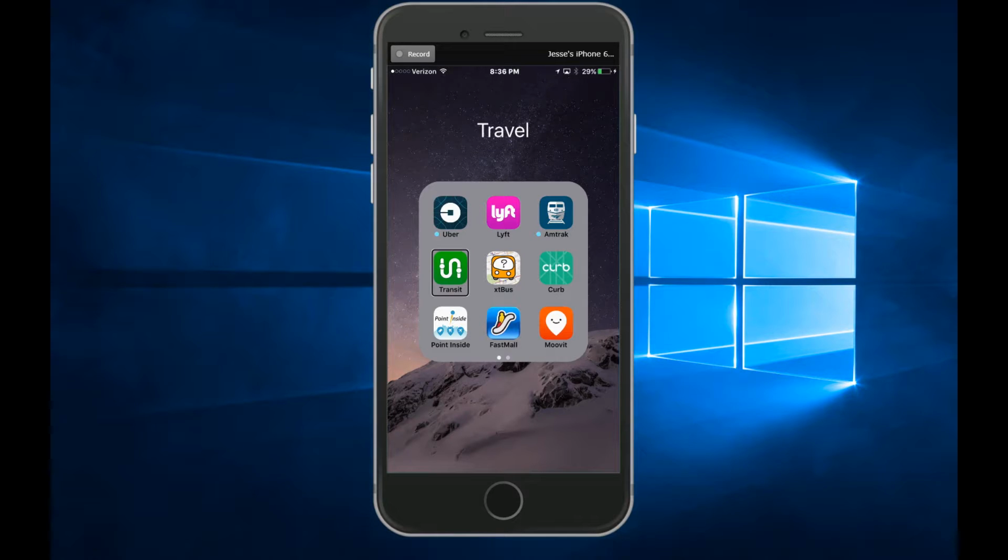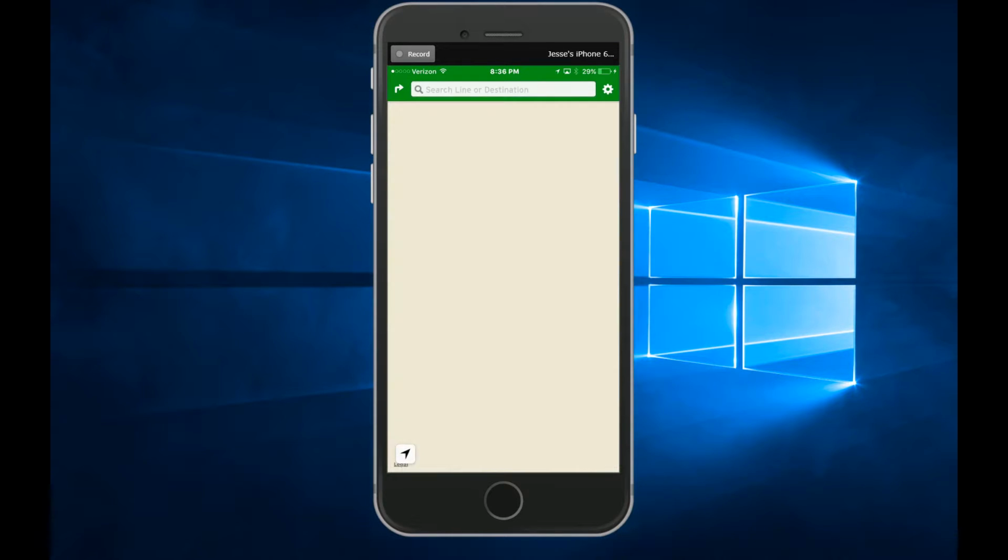Transit. Double tap to open. This one is called Transit app, the little green one on the left. It's green with a sideways S or something. I'm not sure what that symbol is supposed to be. That is a really handy app. Let me go into Transit really quickly.